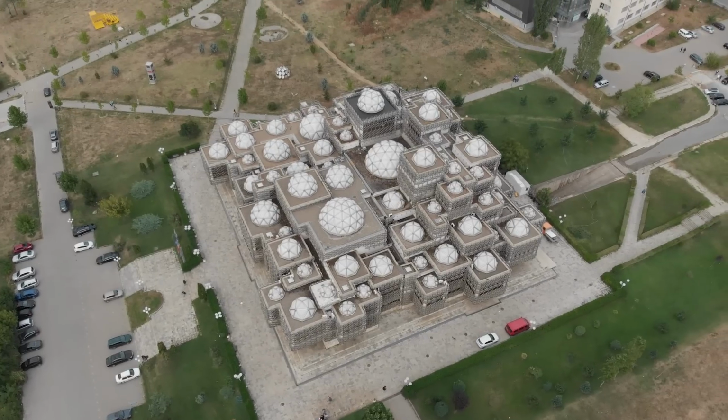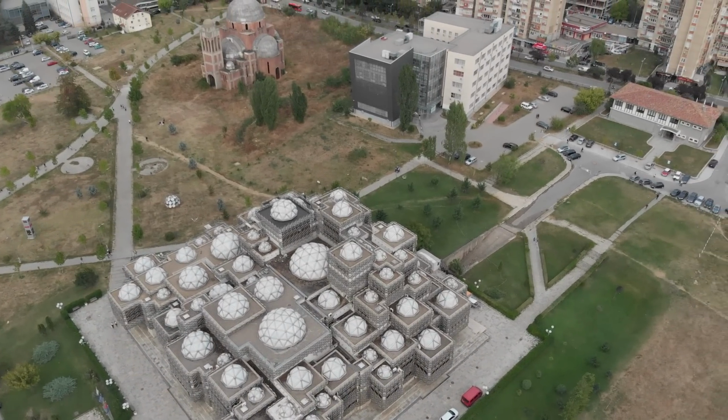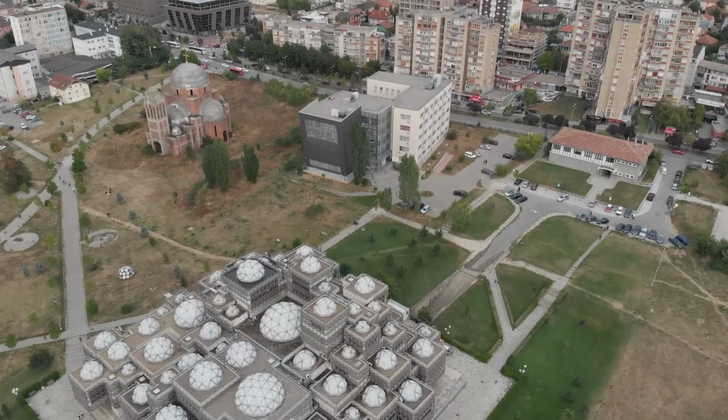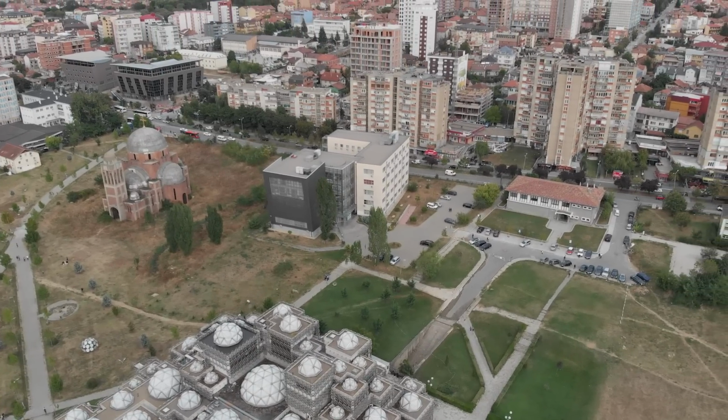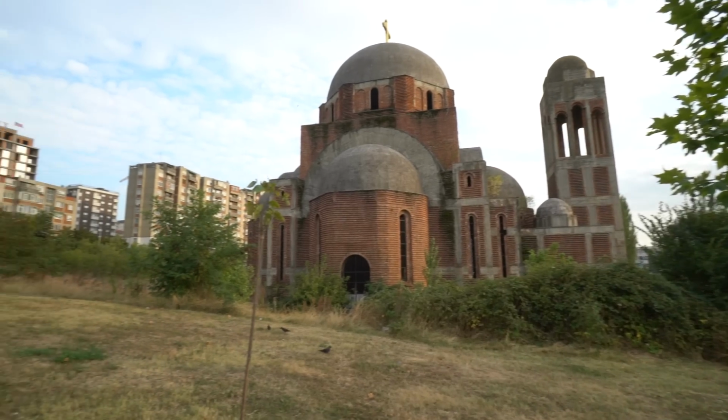Serbians and Kosovars don't necessarily get along well. In Kosovo, the majority of the population is ethnically Albanian and the minority is Serbian. This church is called the Cathedral Church of Christ the Savior, and for a lot of Kosovars, this is unfortunately a sight for sore eyes in their city. It's basically an unfinished Serbian Orthodox church, which has now become a statement. For a lot of people, it's basically just taking up space and is sort of a bit of a land grab from Serbians in Kosovo.